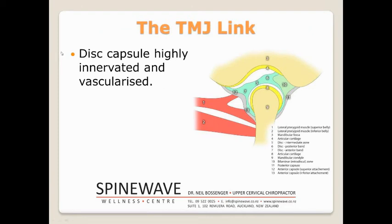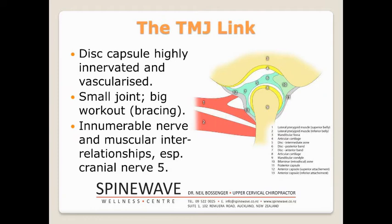That pain feeds back into the TMJ. The disc capsule is the most highly innervated and highly vascularized joint in the body. It only takes 8 pounds of pressure from a boxer with a dip on the chin to knock the person out, because information from the jaw feeds back into the cranial nerve, specifically cranial nerve 5, and into the cerebellum.